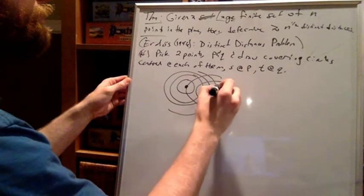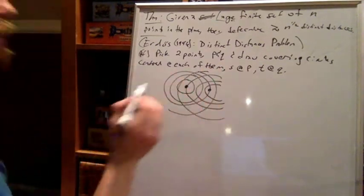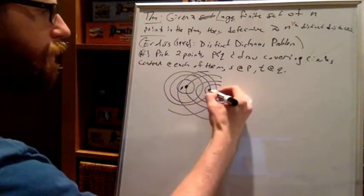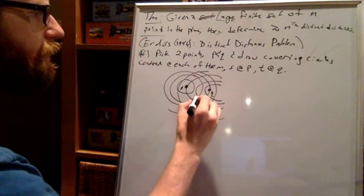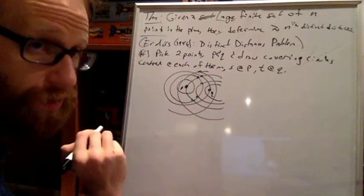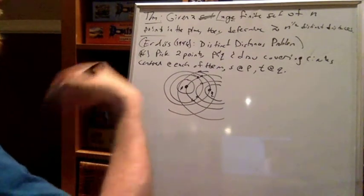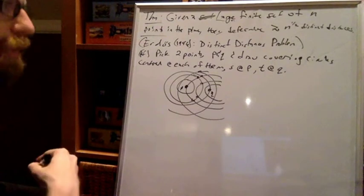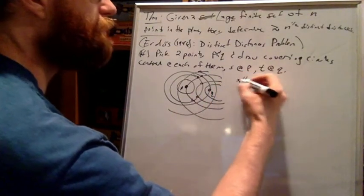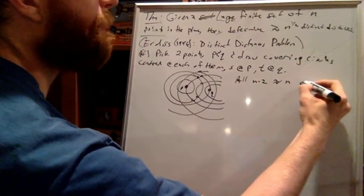Okay, these are circles. Don't worry about how ugly they look. Now, if these are all the circles to cover all the points, what's that mean? Well, again, any point has to live on an intersection of two circles, right? I can't have a point that's just out here on its own because it has to be on a circle centered at P and on a circle centered at Q, right?